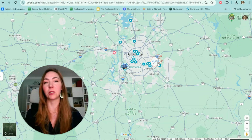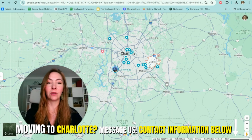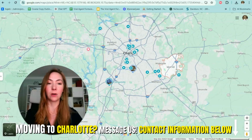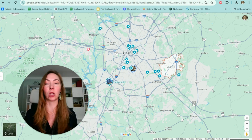As I said, Mint Hill sits to the southeast of Charlotte. Now, the interesting part is it's still in the Beltline. So this is the 485 belt that spans right around here. It sits right inside of it, a little bit outside, but mostly inside. And it's right to the northeast of Matthews. Now, you guys have heard me talk a lot about Matthews. I love that particular area.